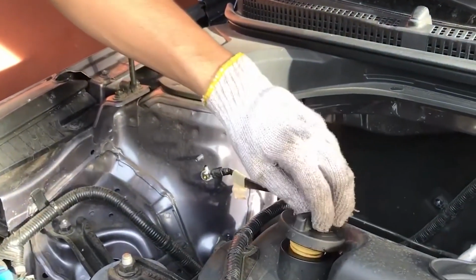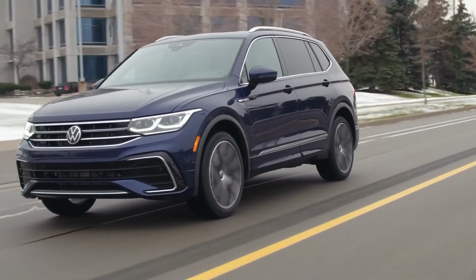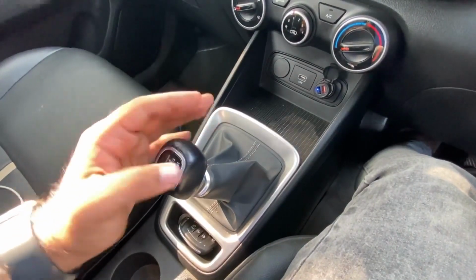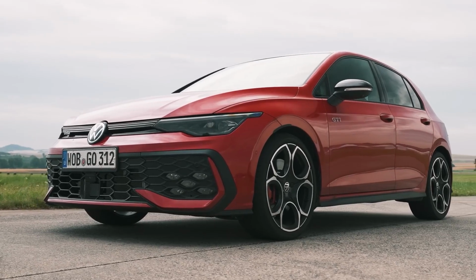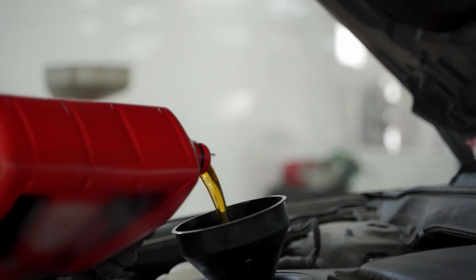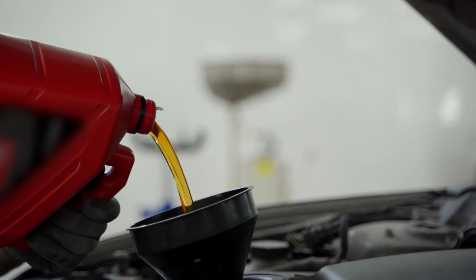On the surface, this seems logical. Advanced synthetic oils and tighter manufacturing tolerances make engines more durable than ever. But there's more to the story. These extended intervals aren't necessarily about engine care. They're often about marketing. Manufacturers aim to showcase their vehicles as low maintenance, appealing to buyers who prioritize convenience. By promoting longer oil change intervals, they create the perception that their cars are less expensive to own.